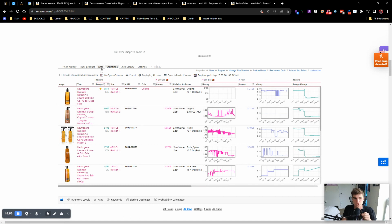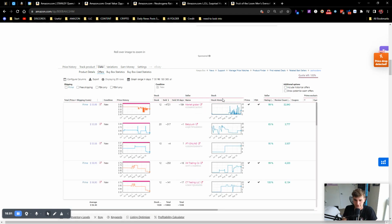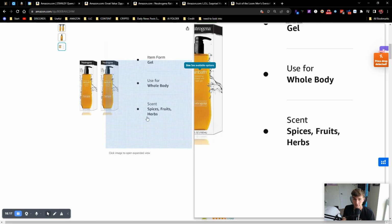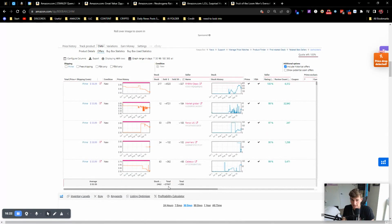And another way you could check the total monthly sales for a product is you go into the data tab and then you go into the offers tab and you can sort by how many were sold total and how many were sold in the last 30 days. And the last 30 days, it's showing that 1,200 were sold on this ASIN, on this listing, and 30,000 all time. So what I was saying in the beginning was pretty accurate. 50,000 sales all time, roughly, because it has like those 5,000 ratings times 100.